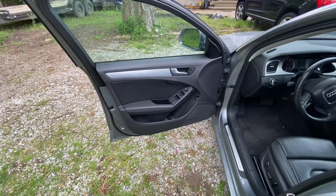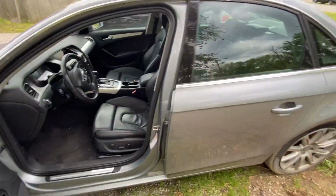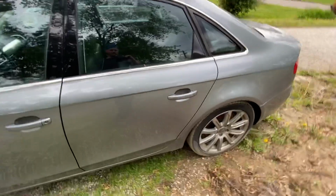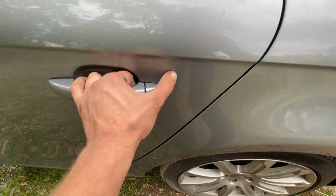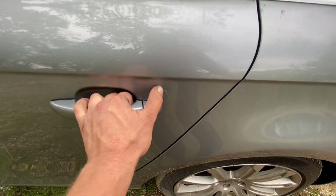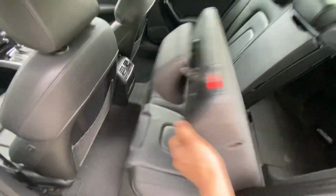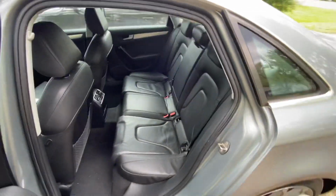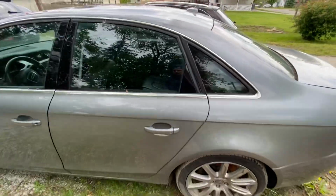Nice door panels. So yeah, all this stuff is for sale. I preferably don't really like to ship stuff, especially big stuff like doors. Looks like there is a little paint imperfection here on that rear door. We got some nice rear seats. Whenever I was tearing up my A4 in the back, people were getting all mad, but really almost nothing was worth anything on that car.